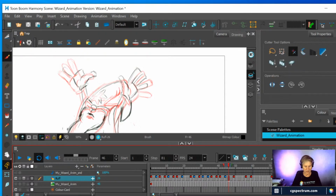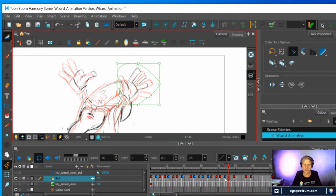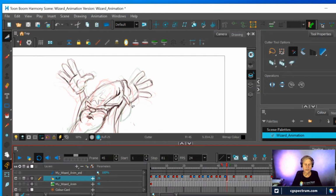Before you do that though, you need to go through your rough animation and make sure that it looks as clean as it needs to look, so that all the information is there, it looks like what you were trying to communicate from the start, and that nothing leaps out.